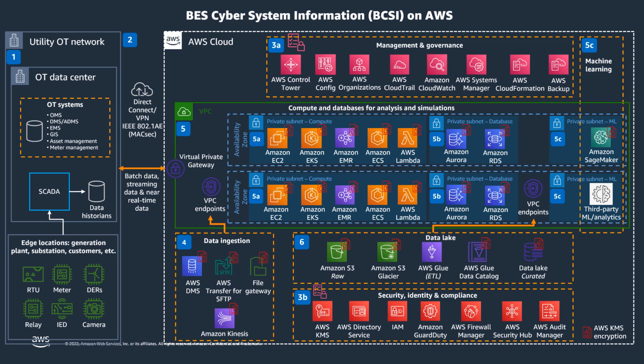Let's talk about BCSI. Sensitive information related to your BES operations. How can you move that securely to AWS, keep it on AWS secure, and then put it to use by analyzing the data, running algorithms on the data, or getting deeper insights or forecasts using machine learning, doing asset performance management, whatever your use case may be.